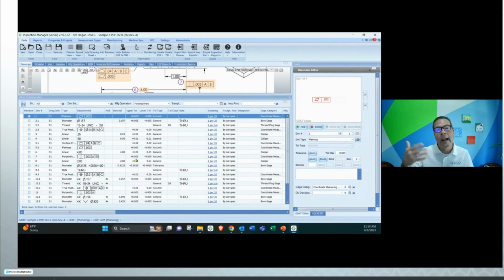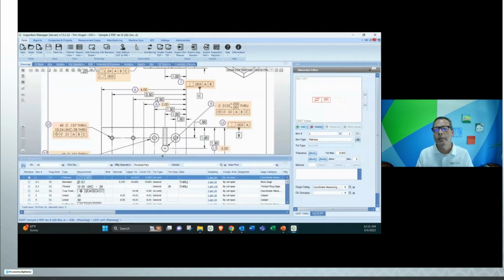You're actually looking at a table in the database, from the dimension number to the drawing zones, right? So they haven't been identified yet, but we have a grid option, so it'll automatically populate the drawing zones, which is a requirement on many FAIs. Nominals, tolerances, all of that information has already been extracted and populated in the bill of characteristics.